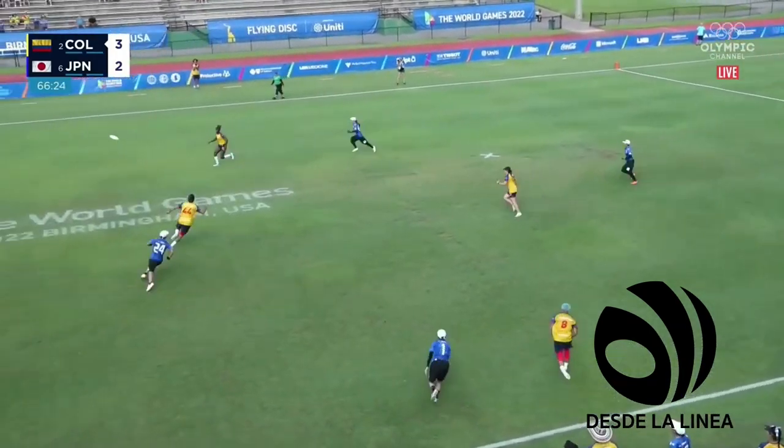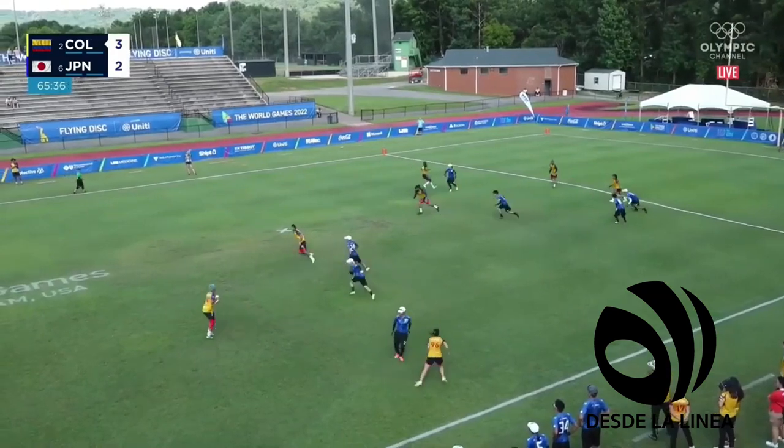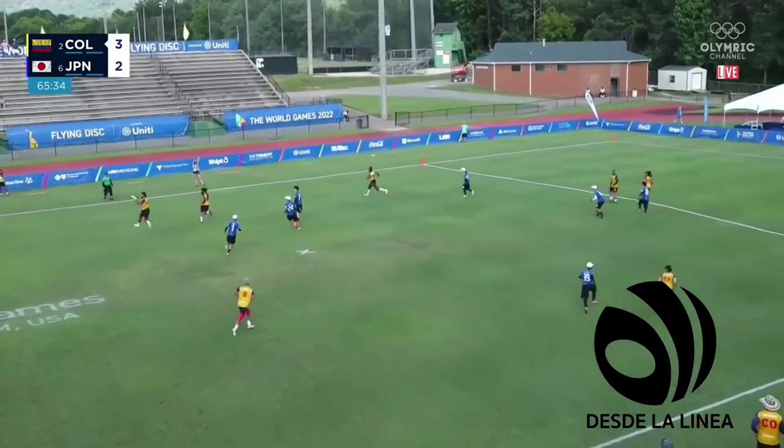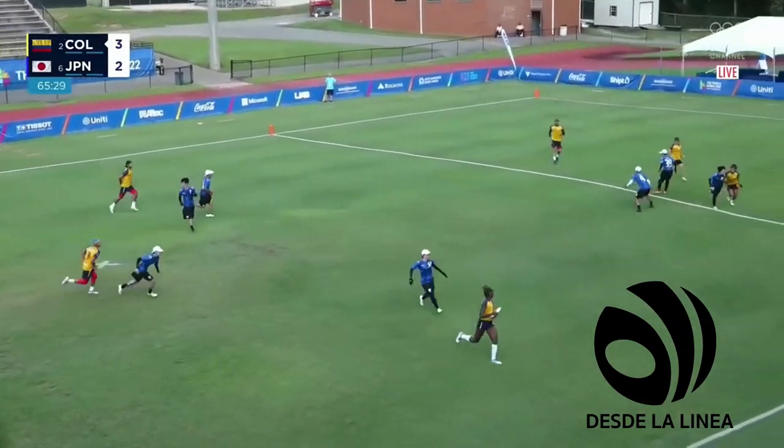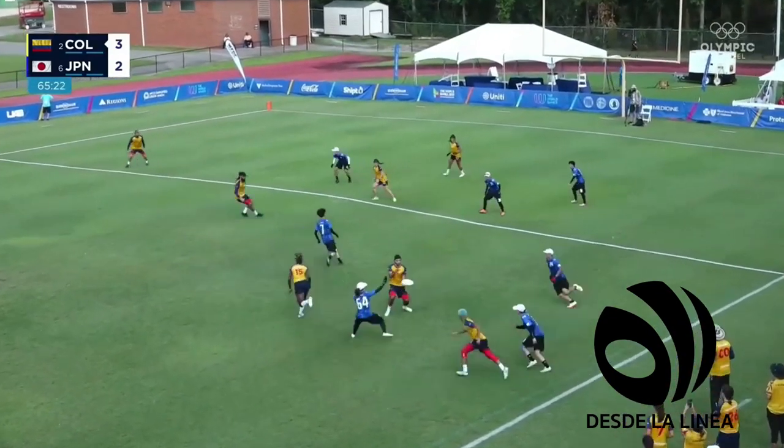Looking for the break throw. Doesn't take it. Goes around. Goes to Cardenas through the middle. So we really see the Colombians relying on the quick looks. Not afraid of the smaller pass.